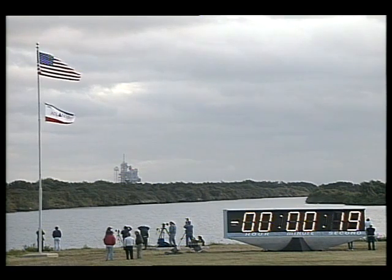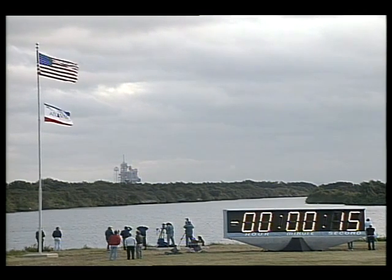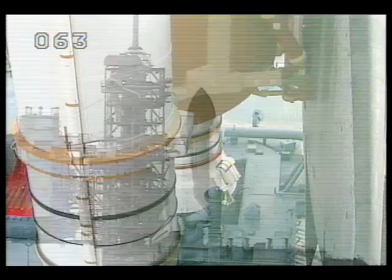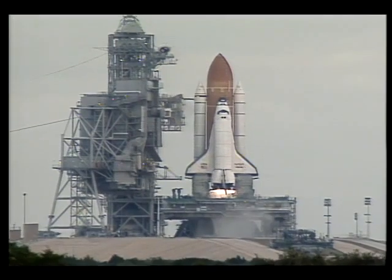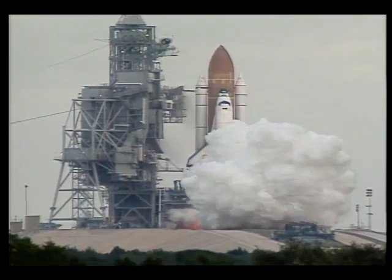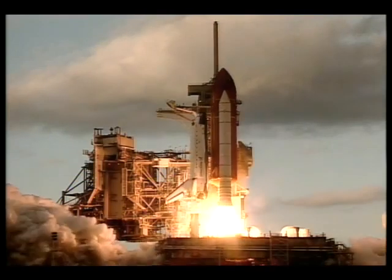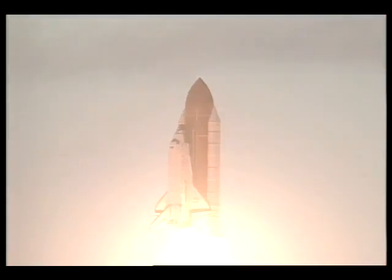20, sound suppression water system activated. 15, 10, 9, 8, 7, go for main engine start. 5, 4, 3, 2, 1, and liftoff of Space Shuttle Atlantis with the Russian docking module, the threshold to world cooperation in space.